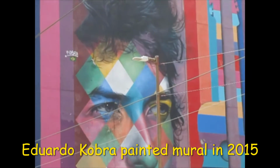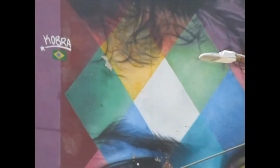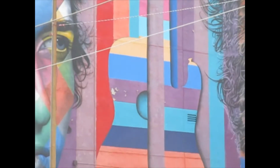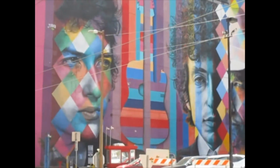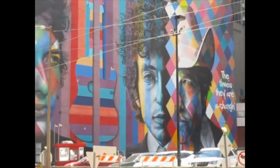It's a cobra right all the way over there. But this is really, really nice. So it has different ages of Bob Dylan, and it says on the side there, the times they are changing.